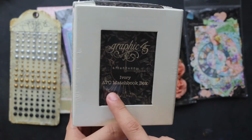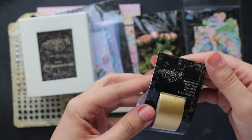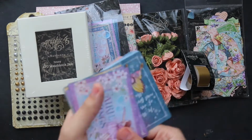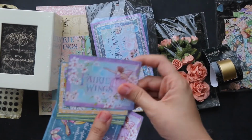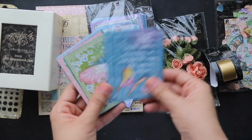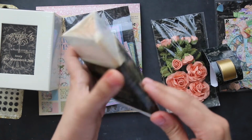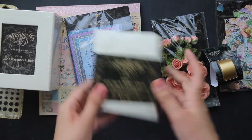Then we have ATC matchbook, and this is an ivory color. And here we have washi tape and gloss gold. Okay, there's also these cards. Okay, I think it's a part of this big one. So we have fairy wings, dreams. It's really beautiful. Okay. Then we have here ATC tag and pocket album, also in an ivory color. Anyway, I'm gonna alter these and I will show you the video, of course.